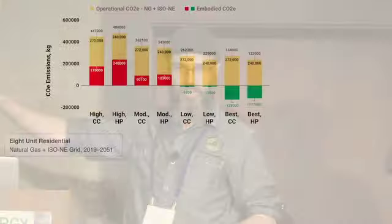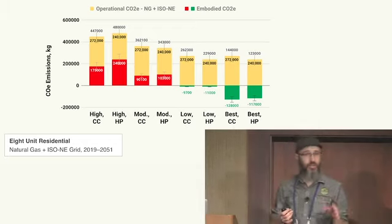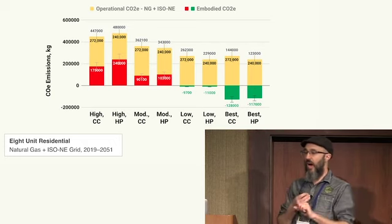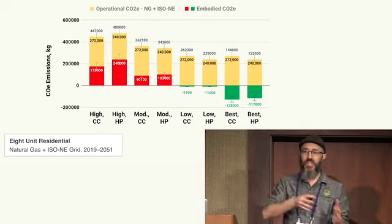And so we're going to put all this together in one graph. I want to explain what's going on here. Again, this is for an 8-unit residential building, the big building, using high efficiency natural gas for heating and hot water, and the rest of the electric loads on the New England grid.